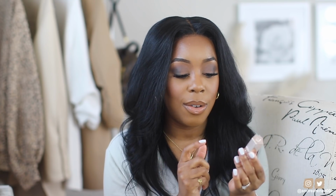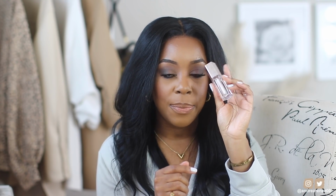They're not sticky. It is thick, but I feel like this gloss is, some people say it's sticky. I feel like it's not sticky. It's just really thick. And yeah, so it's really glossy too. So if you're on the hunt for a really thick, juicy, clear gloss, then the Fenty Gloss Bomb is it.